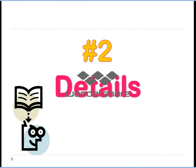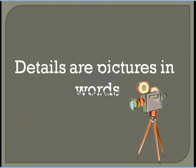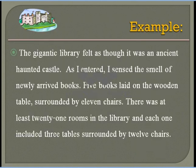Number 2 is details. Details are really important, but in my own experience, when writing using descriptive form, you might get carried away and include lots of details. So overrated details are like counting how many books there are in a library. So you can tell that details are vital to include in your descriptive writing, but a huge amount of them would probably transfer your writing from being really interesting to boring. Yep, details are also pictures in words.